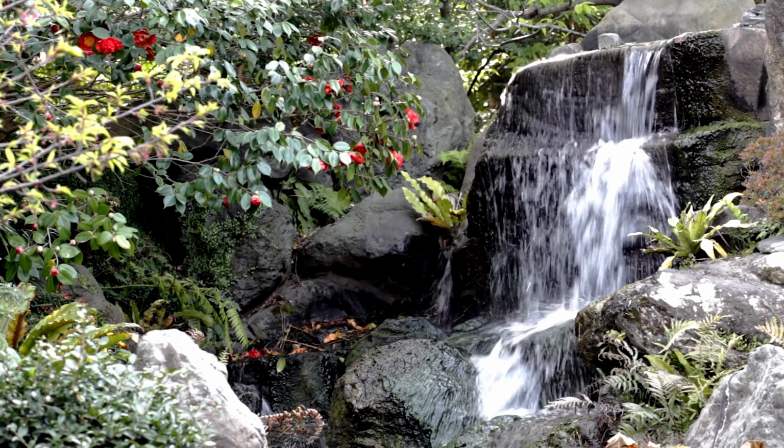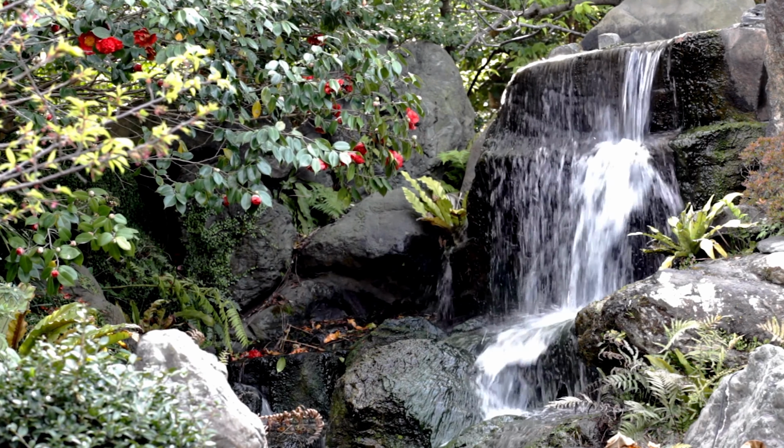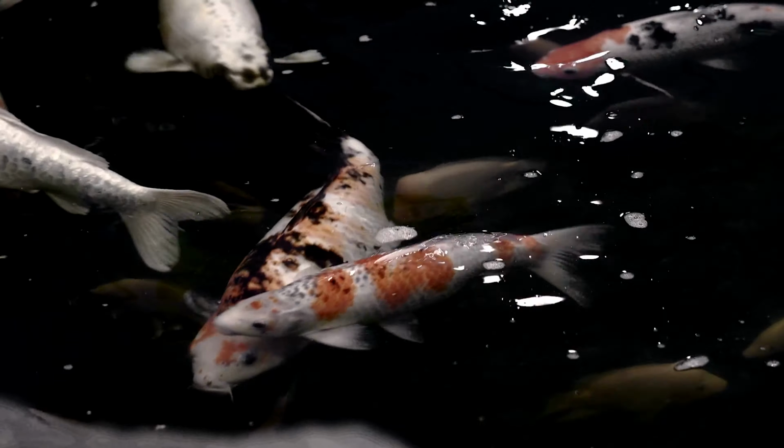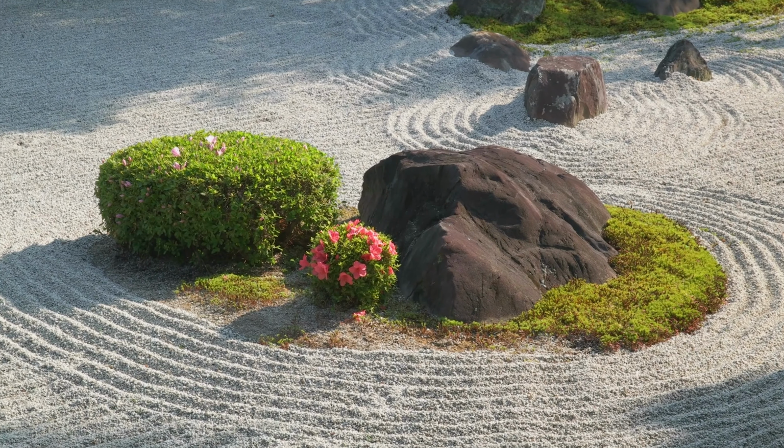You can employ different types of rock gardens that you could have smaller gravel that is raked to show waves or ripples in the water, or what is meant to symbolize water.